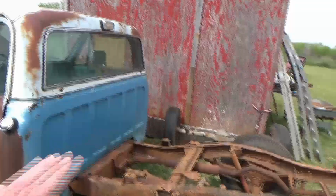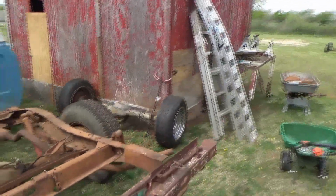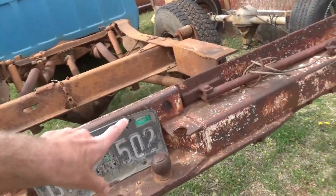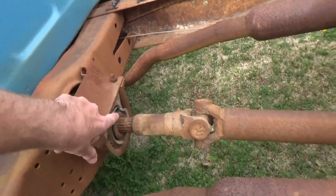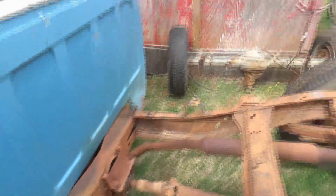So the whole reason this truck was parked, and it was parked back in 2002, still got the plate on it, good old Okie plate, 2002, the whole reason it was parked was for this right here. This carrier bearing looked bad. You can see it right there. Looks pretty rough. That's the whole reason it was parked.